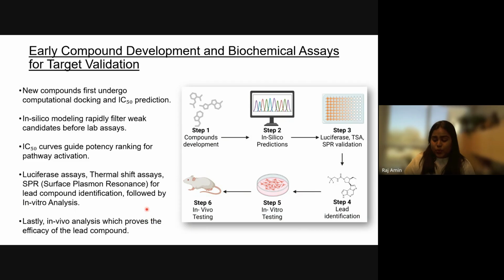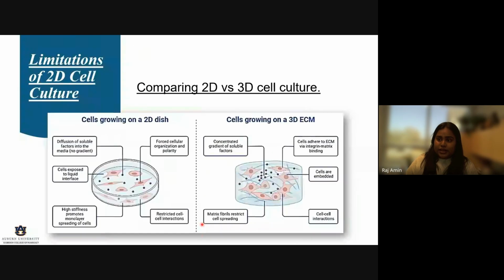So this is where we think the best way to evaluate our drugs, other than just in vitro testing, is organotypic slices, because the limitation of 2D cell culture is that these are cellular organizations that hold polarity. They have very little or restricted cell-cell interaction, which prevents them from interacting from one cell to another.